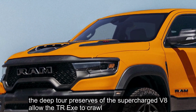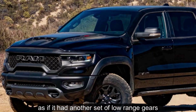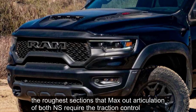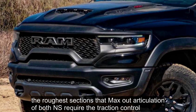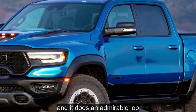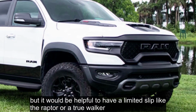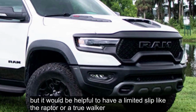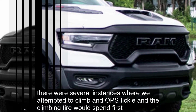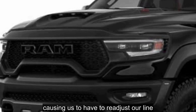The deep torque reserves of the supercharged V8 allow the TRX to crawl as if it had another set of low-range gears. The roughest sections that max out articulation at both ends require the traction control to help up front to limit wheel spin. And it does an admirable job. But it would be helpful to have a limited slip like the Raptor or a true locker. There were several instances where we attempted to climb an obstacle and the climbing tire would spin first, causing us to have to readjust our line.